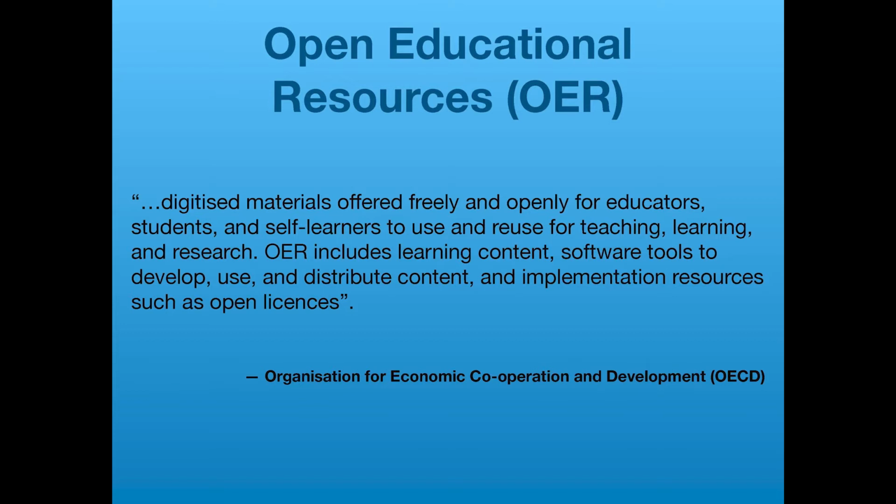Now, there are many types of OER resources for users. These include course materials, modules, learning objects, textbooks, videos, tests, software, and other tools. There are also lesson plans called Massive Open Online Courses, or MOOCs, which is such a weird acronym. MOOCs are free online courses available to anyone who wants to enroll. They are user-generated and available in a wide variety of subjects. So those are a great resource despite the name.